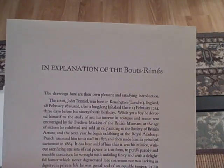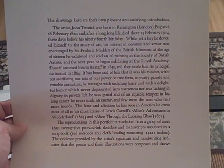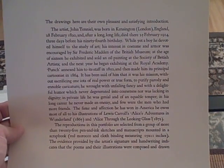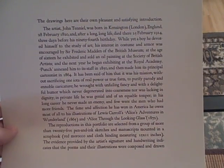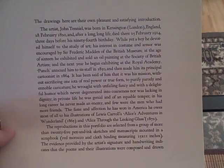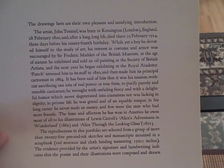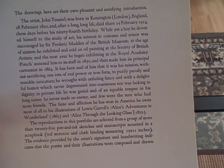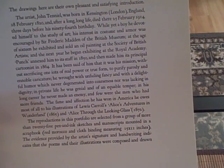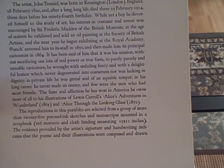Okay. Next page, what we have is an explanation of the Bouts-Rimés. If you'd like to read this, you can probably pause to read the explanation, and I will hold up the next page too, long enough for you to read it. It basically talks a little bit about John Tenniel. He was born in 1820. He was a contributor to Punch magazine, which was a rather famous magazine in England in the 19th century. Kind of like political cartoons. Very famous for doing the illustrations for Alice's Adventures in Wonderland in 1865 and Alice Through the Looking Glass, 1872.